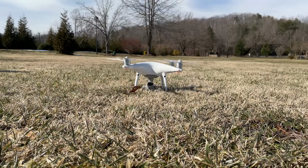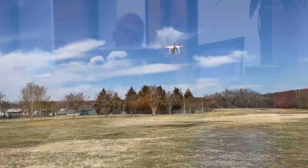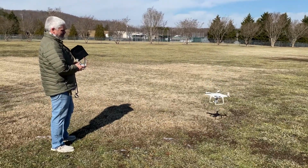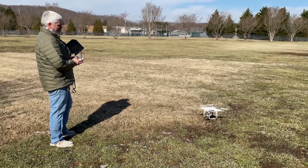I also fly and maintain the engineering and mapping department's drone. The drone allows us to cover a lot of area that you'd otherwise have to cover on foot. You could put a drone in the air and cover the entire project area within a matter of minutes. It's a really useful tool for that.